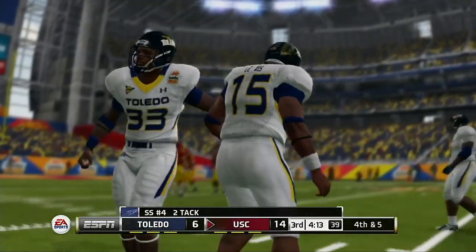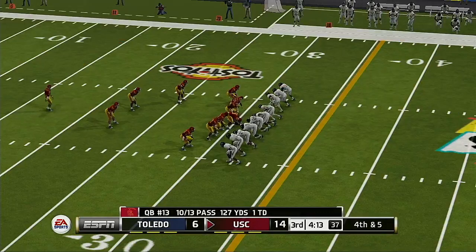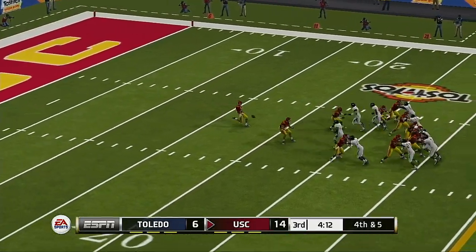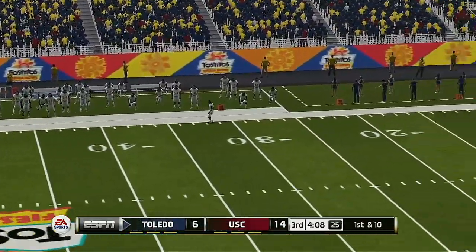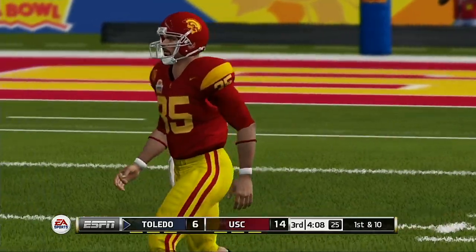Strike to the back, no good. Number 25 was the intended receiver on the play. That'll bring up fourth and five. Everybody up close. It looks like they're coming after this kick.